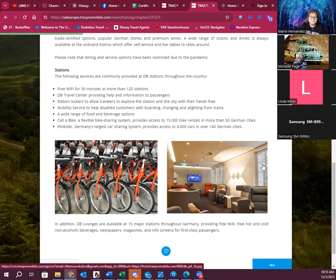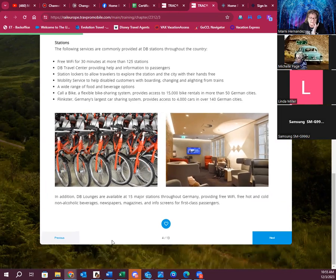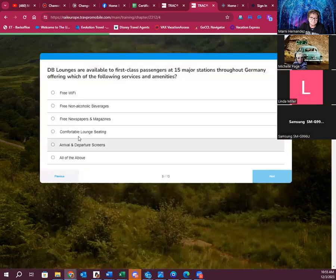Call a Bike. Flexible bike sharing system provides access to 15,000 bike rentals in more than 50 German cities. Flinkster, Germany's largest car sharing system, provides access to 4,000 cars in over 140 German cities. In addition, DB lounges are available at 15 major stations throughout Germany, providing free Wi-Fi, free hot and cold non-alcoholic beverages, newspapers, magazines, and info screens for first-class passengers.